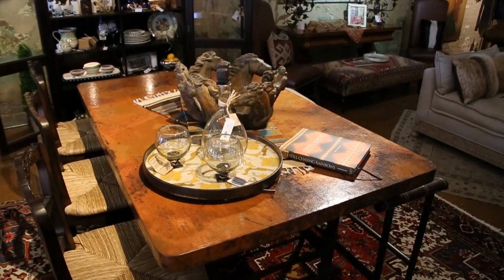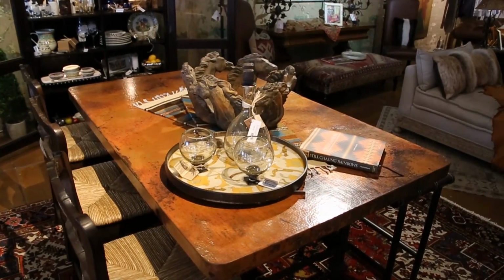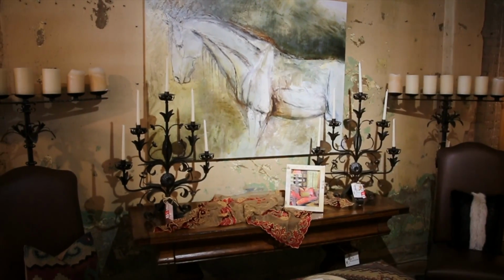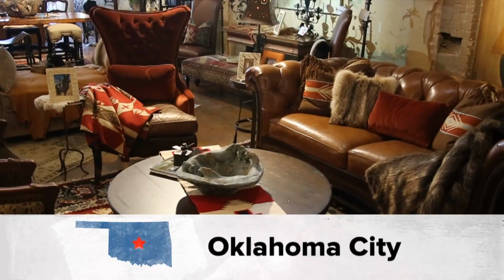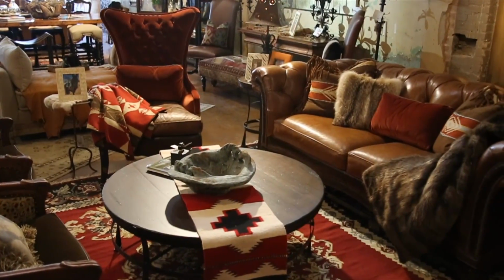Angie and Dakota say customer service is a top priority. They want everyone who comes in this store to not only find something they love, but to find something that will last a lifetime. That's truly important to us as who we are and to our customers that value it. Shelley Mills, Discover Oklahoma.